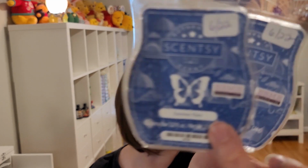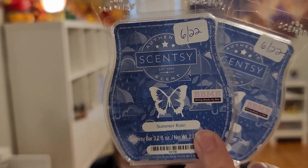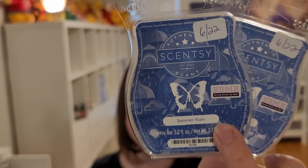But next I did 2 of Summer Rain. This is a current Bring Back My Bar. It's Dew Sprinkle Cyclamen, fresh botanicals, and a pinch of black lava salt. Capture the earthy sweet scent of a passing summer storm. So, I would say this is a milder version of Thunderstorm. However, it is definitely still a floral scent for me.